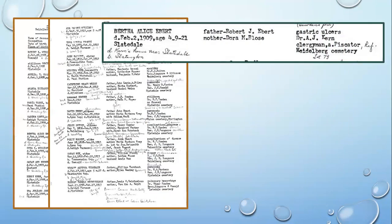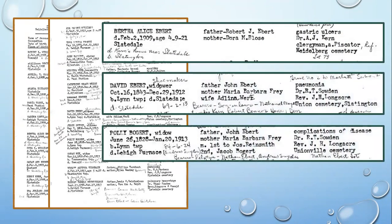So if I took the snip of Bertha Alice Ebert and then took a snip of two other Eberts, here we see Bertha Alice Ebert, and we see her date of death and that she died at age 4. Below her, we have David Ebert and Polly Bogert. And this is why we would never have found Polly Ebert listed, because Ebert is her maiden name, but nowhere on this document does it say that together. So David and Polly have the same parents.